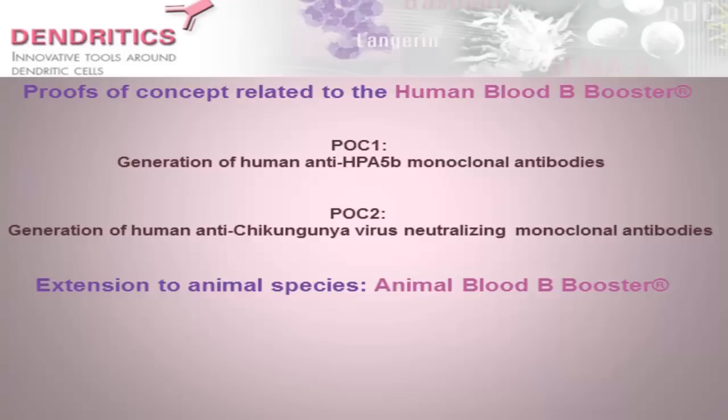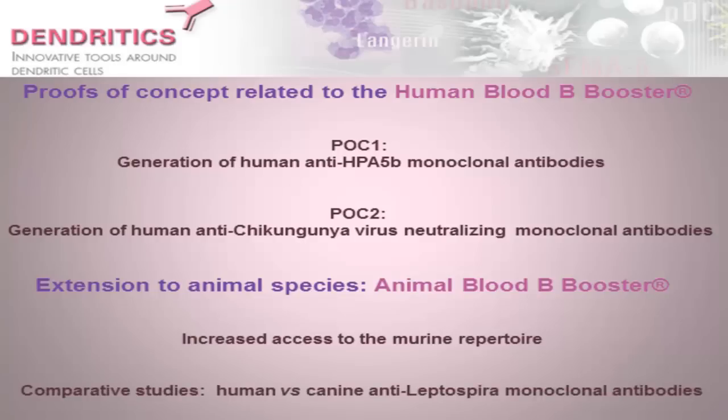The extension to the animal allowed us to demonstrate that the animal kit facilitates access to a broader repertoire in mouse, and later on we have also been able to show that our technology could be used for comparative studies between animal and human humoral responses to a given antigen.